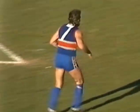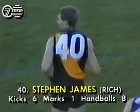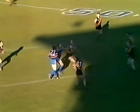Terry Wallace again. Hits Hawkins. Hawkins having a great quarter. Wide for Grant. He's had some trouble with James today. Bomber James can't keep it in. Throwing. James 14 possessions. And he's kept Grant pretty quiet with 8 and just 1 goal.